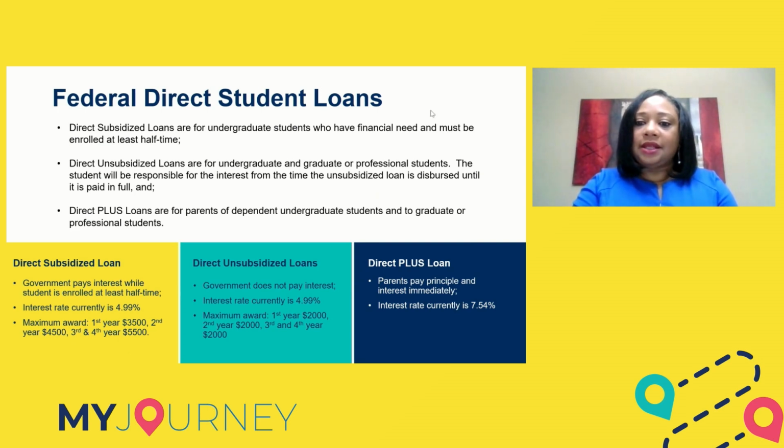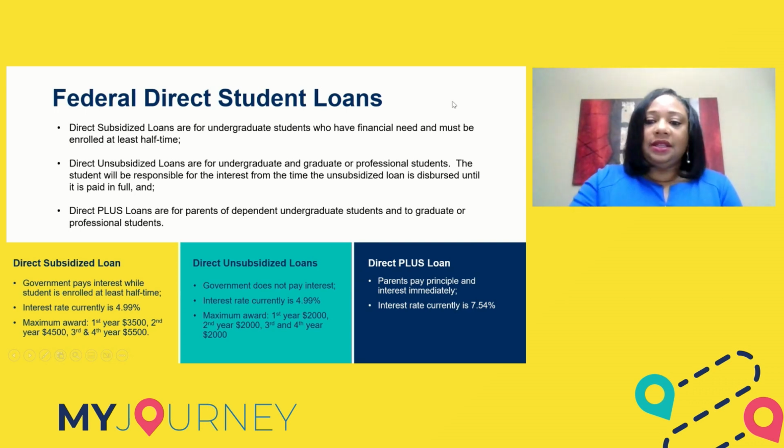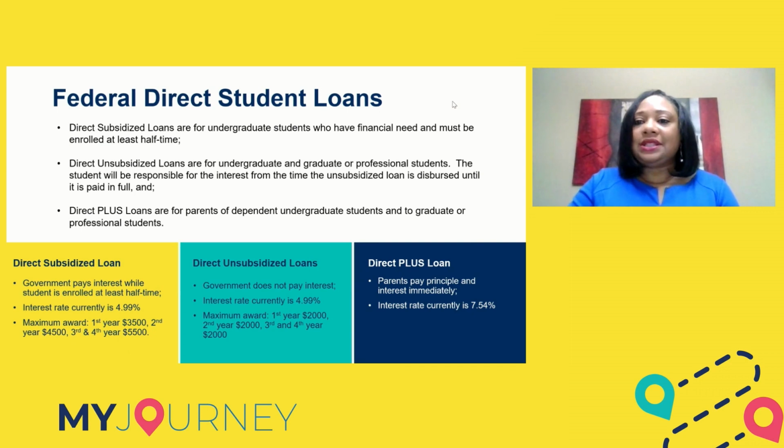Now, on the PLUS loan, again, that is in the parent's name. So parents, you'll be paying principal and interest. And currently that interest is 7.54. So just so you see, the Parent PLUS loan is higher. There is no max on the Parent PLUS loan. You just cannot go over the cost of attendance at the institution receiving the PLUS loan.